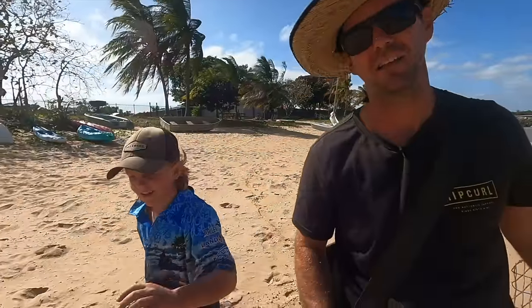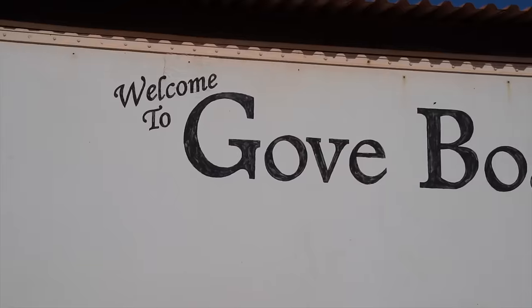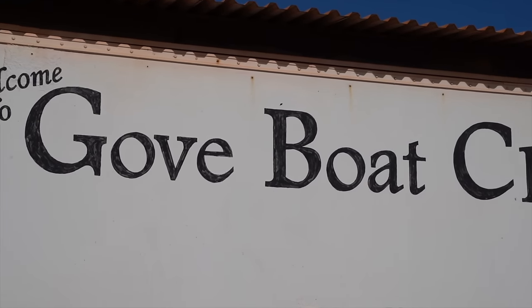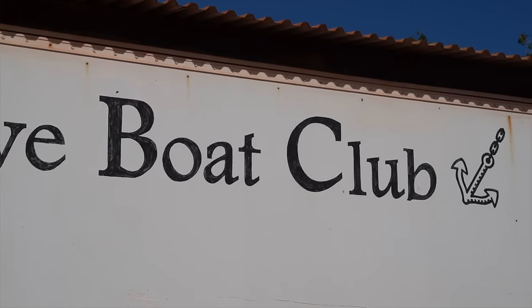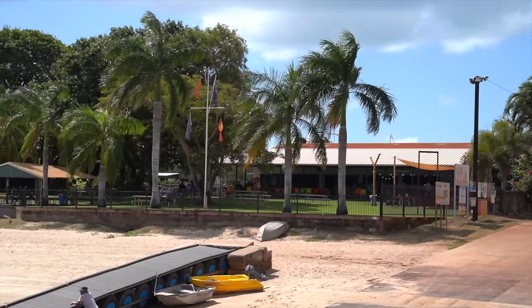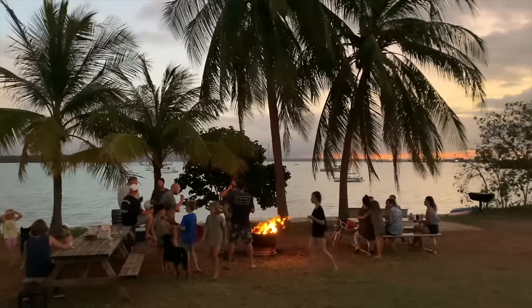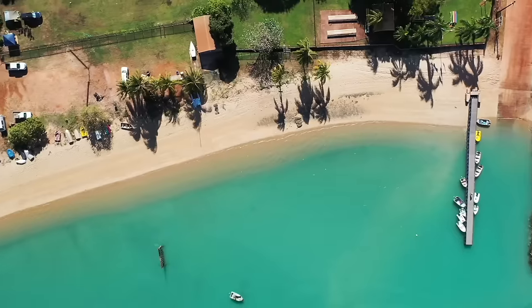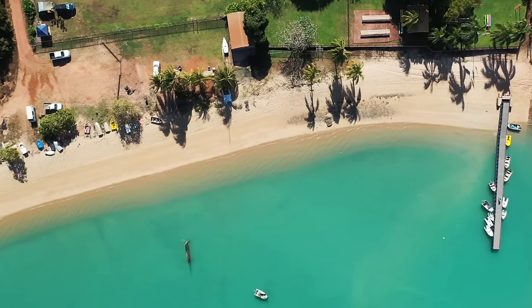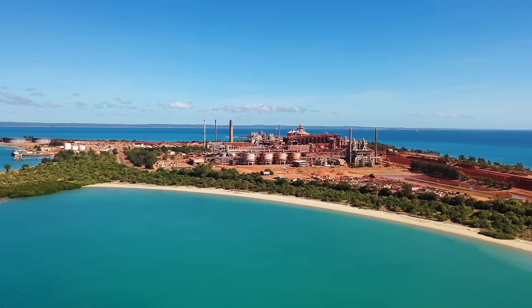G'day, Rooster. All right, here he's going. This is the Gove Boat Club, mate. This is where we're going to be staying for probably 4 or 5 weeks while we're up here in Arnhem Land, just exploring from here. Leave this as a base camp. It's a good spot because there is power and water, grassy sites everywhere, and it's run by a couple of legends called Hayden and Sarah, mate. Young couple. They've been managing the campground and the boat club for a while now, and they do a bloody good job.